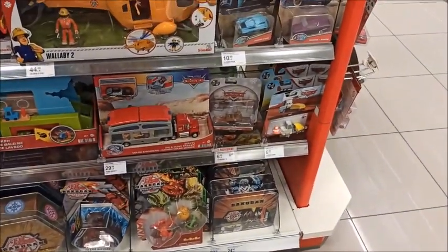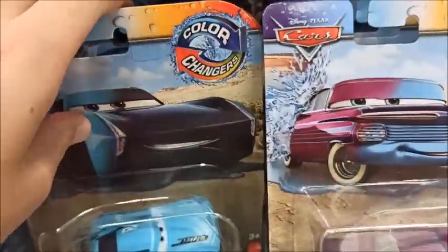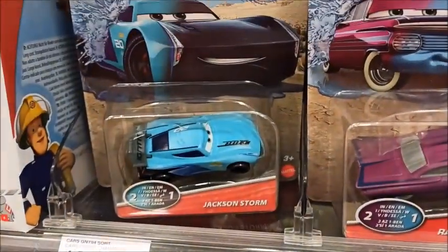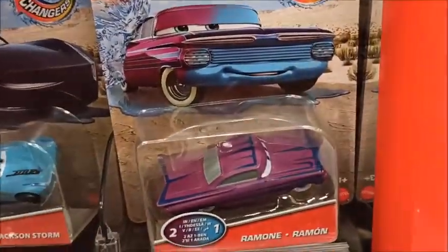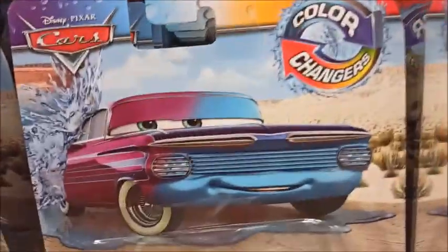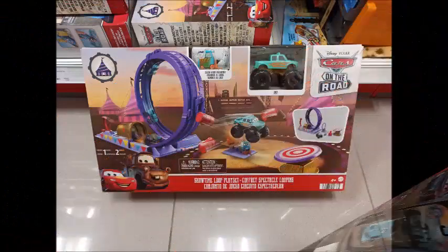Yeah, and a Hot Wheels Matstar. Yeah, and some more stuff. Old ones. Snowmobile as always. Some color changers. We might check if there is something interesting. Tons of Ramones, Fillmore, some Hudson Hornets, Jackson, and even a Byton Fillmore. Well, that's it.